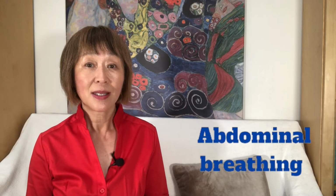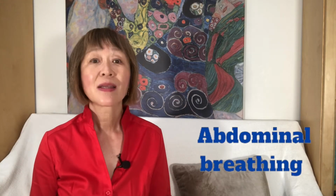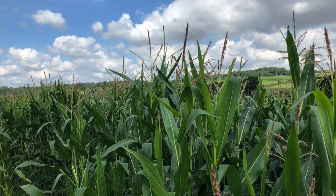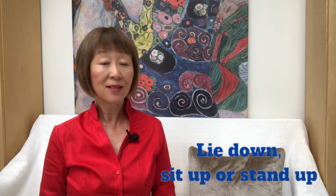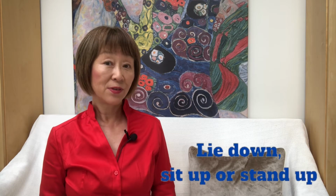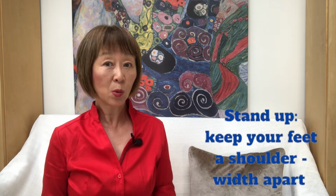It's called abdominal breathing. It allows you to breathe in more fresh air, which makes your lungs feel comfortable and energized. To do it, you can lie down, sit up, or stand up. If you sit up, keep your back straight. If you stand up, keep your feet shoulder width apart and your back straight. If you are lying down, you will find this exercise easier. I will show you how to do this later.